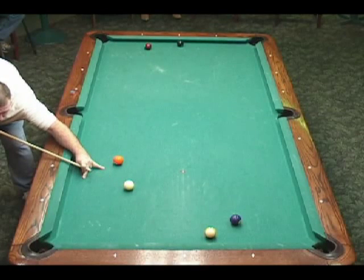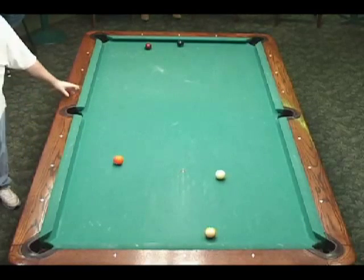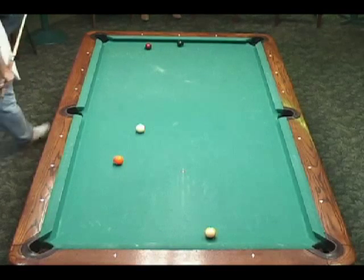This guy's a great pool player, I can tell. He's making mistakes, but he's getting back into where he needs to be. There you go. Well, he's on the wrong side of it. Well, he'll be all right.